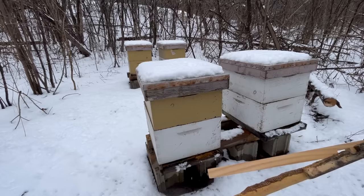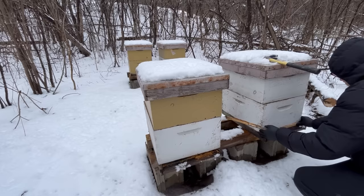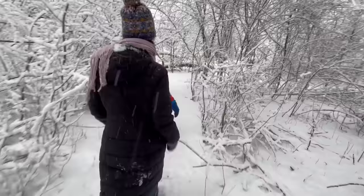We need to check on our beehives. You'll see more of these in the spring. Dad is putting on entrance reducers for the winter to help keep the bees cozy. Brush the snow off the top. All set.